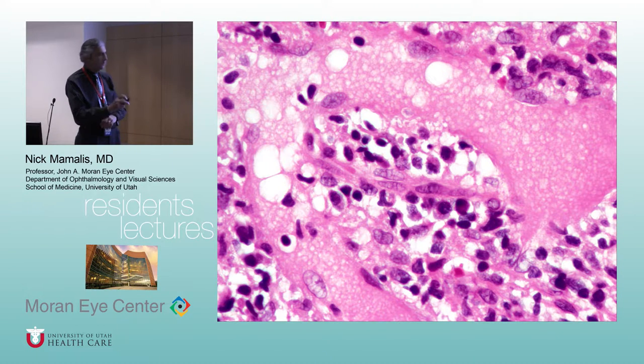And here's a close-up. This is really a giant cell. I mean, it looks like an amoeba right here. This is a huge giant cell. And look at the lipid droplets all over. So this is a chalazion, lipogranulomatous inflammation, probably one of the most common lid lesions that we see.